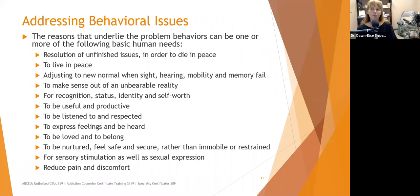The reasons that underlie problem behaviors can be one or more of the following basic human needs. So remember when I said in the functional assessment, you want to understand what the need is? Well, let's look at those needs. Resolution of unfinished business in order to die in peace. They may need to say something or do something in order to feel peaceful. They want to live in peace, and you're annoying the crap out of them. You're moving them here, there, and everywhere, and they just want you to stop.